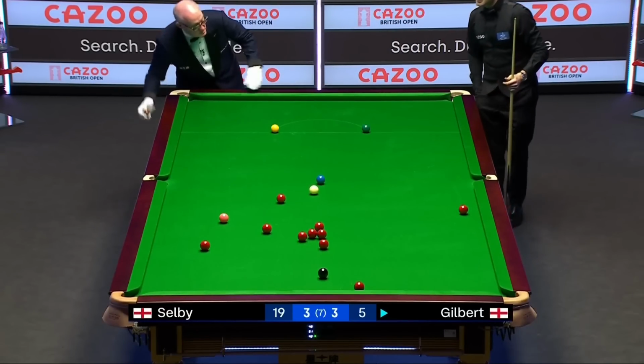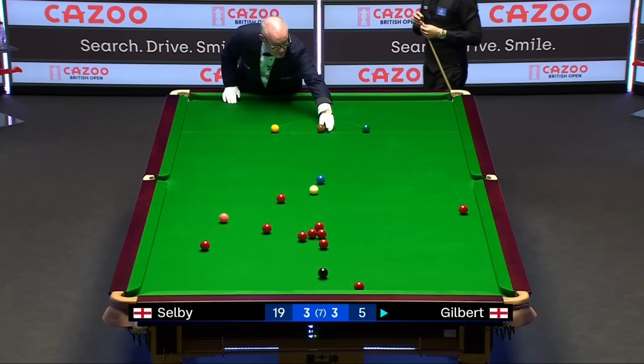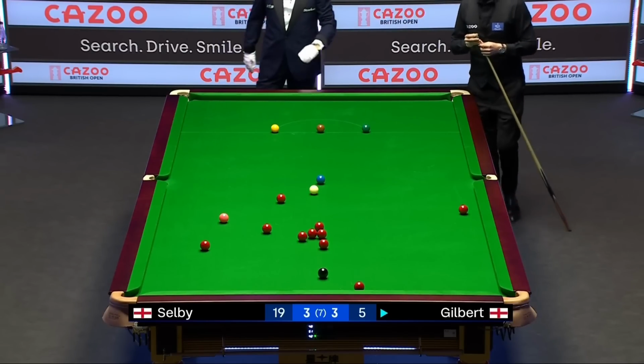Oh, didn't want that kiss, but it's okay. He's on the red into the left corner, and he can get on the black here.